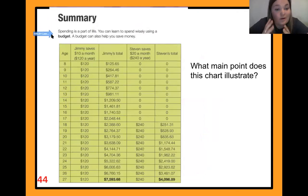Spending is a part of life. You can learn to spend wisely using a budget. A budget can also help you save money. So what main point does this chart show? So it says Jimmy saves $10 a month, $120 a year. So right here, he's starting at 8 years old, and this is all the way when he's 27. So when he started in this column when he was 8, and this column when he was 18, and he saved double the amount.